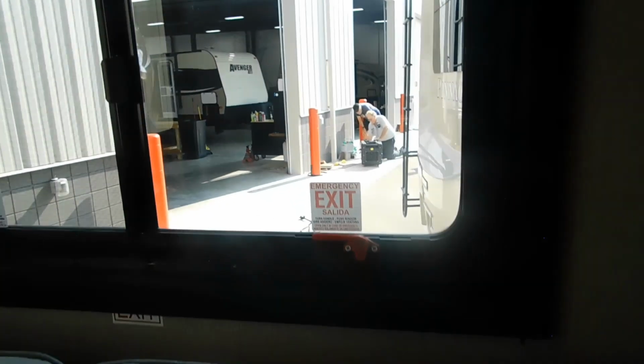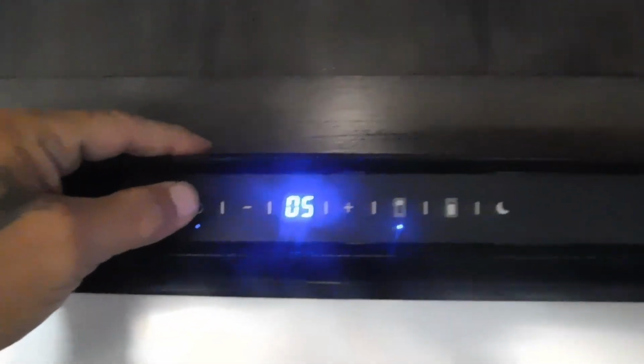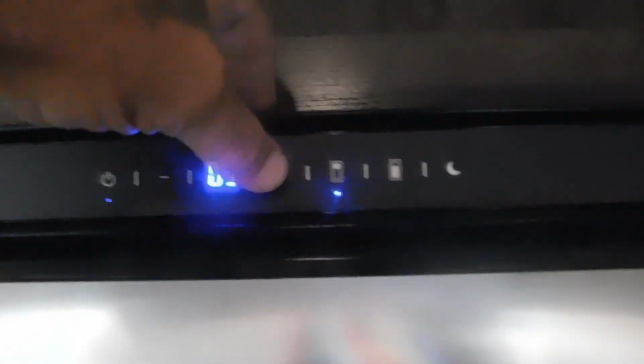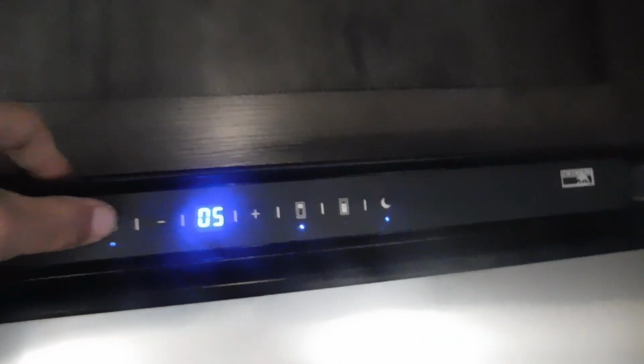Emergency exit windows. Let's talk about your fridge. Turn your fridge on. You can change the temperature settings. You can change it to gas, electricity, nighttime, or off.